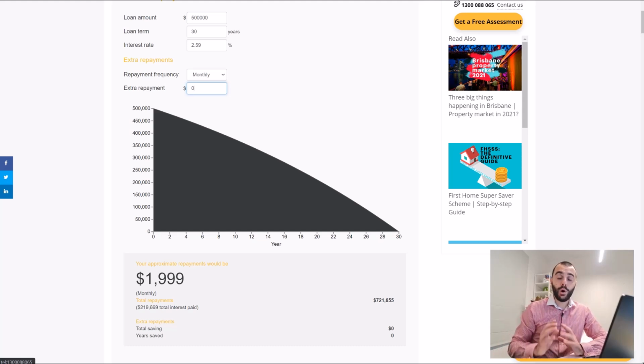Ultimately, by borrowing under your limit and below your capacity, you'll be able to achieve this and it won't cause any stress. However, if you are borrowing to your limit, again, I think it's always wise to have that little bit of a buffer, going for the longer term and allowing you to always retreat to the minimum repayments if need be.